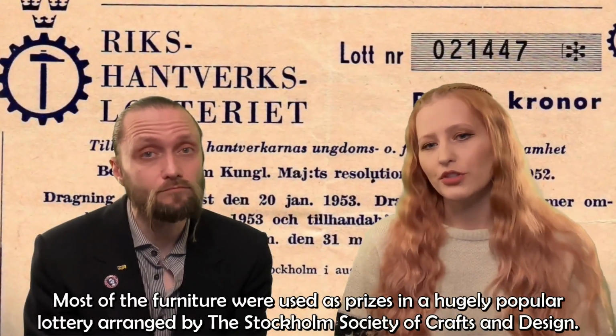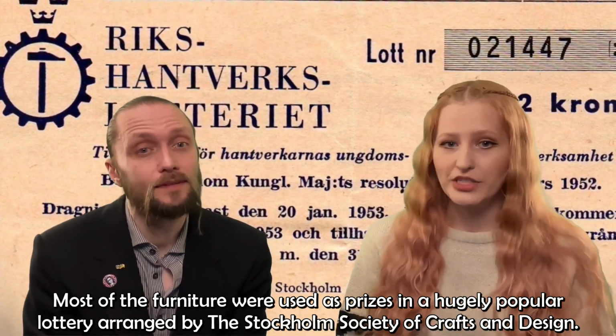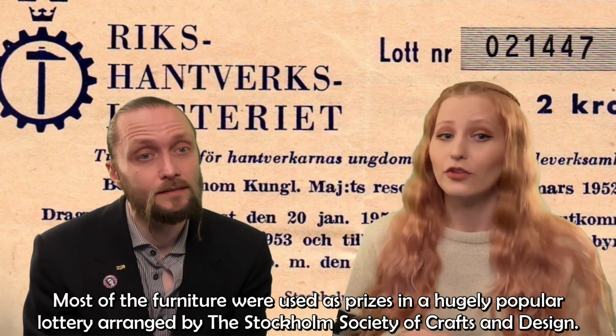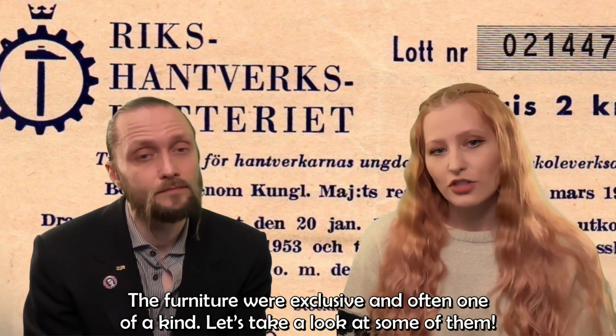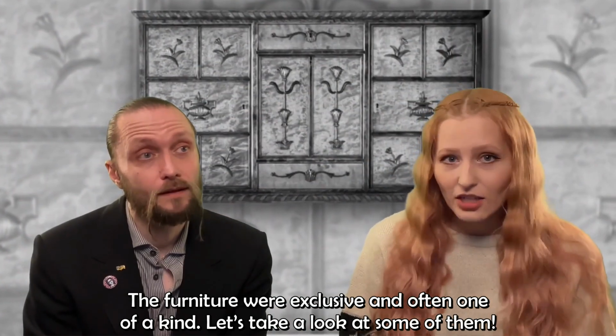Most of the furniture were used as prizes in a hugely popular lottery arranged by the Stockholm Society of Crafts and Design. The furniture were exclusive and often one of a kind, and let's take a look at some of them.